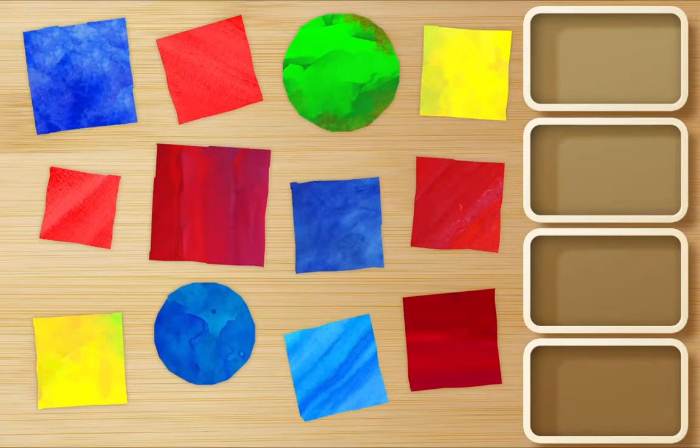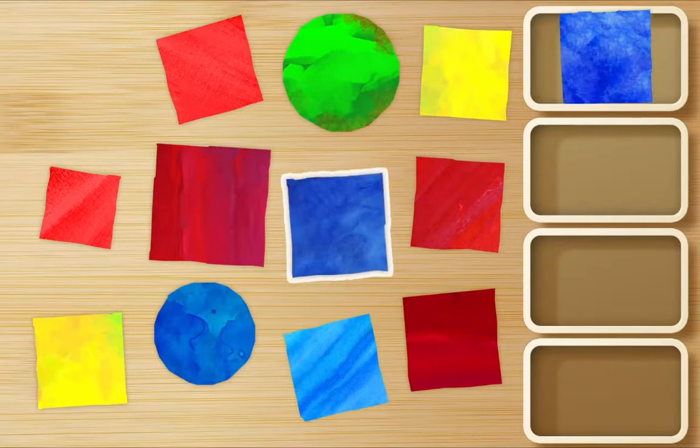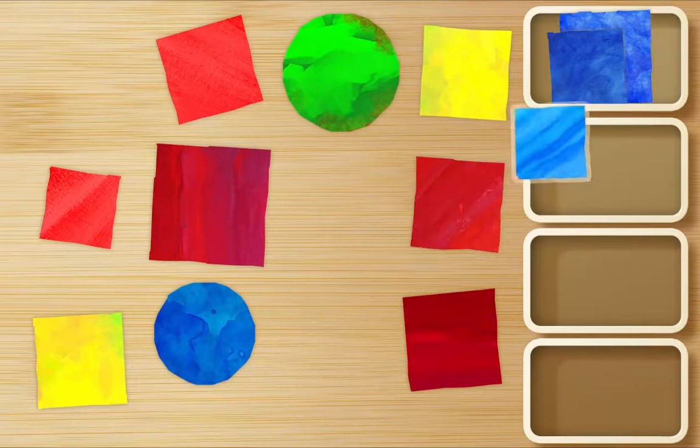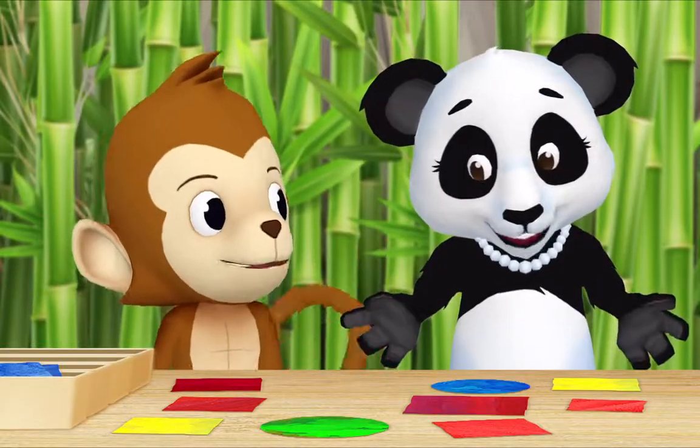Okay. There's one. There's another one. This is blue. It is, but that's a circle. We only want blue squares. Oh, right. I forgot. Here's a blue square. Thank you, Monkey. Now let's gather all of the red squares.